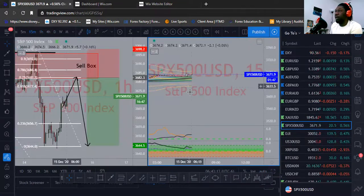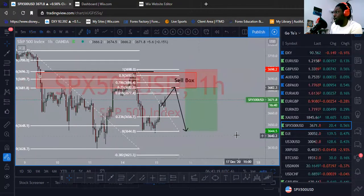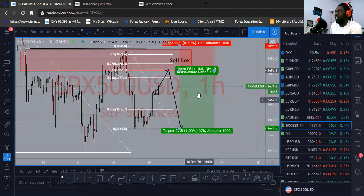Yeah. I'm just going to stick to my trade. I'm probably not going to be looking for a re-entry, but who knows? It just depends on how I'm feeling. But yeah, this looks solid.